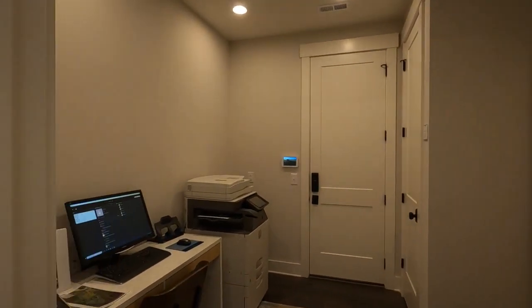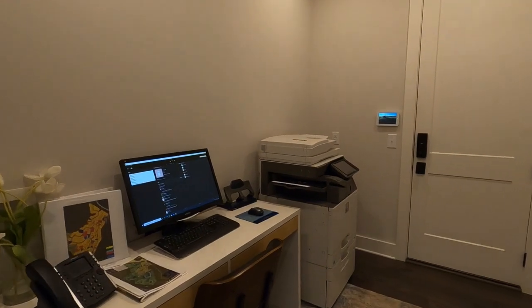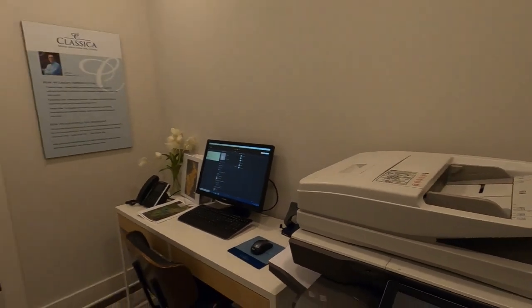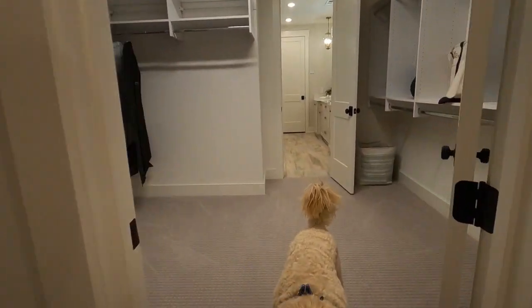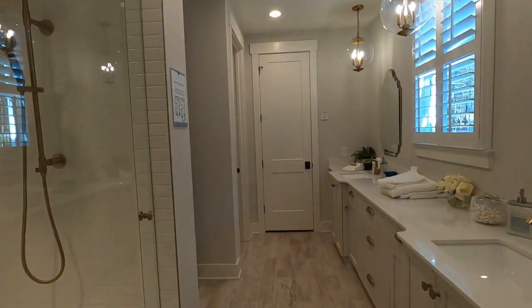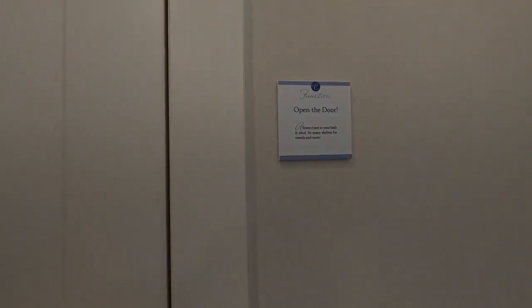Now, this option is to be what they call a do room. I mean, it could be your command center, it could be an office, but it's available as a laundry room. And if you didn't do the laundry room, then you could certainly do a laundry room upstairs. A lot of options here, guys. Now, you see these little signs. This one says open the door. Open the door. Okay, I'll do it.